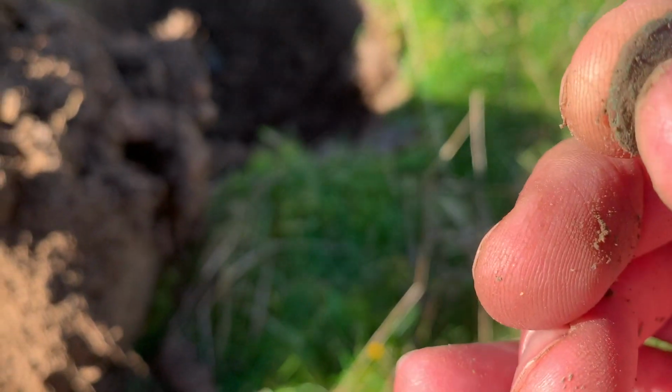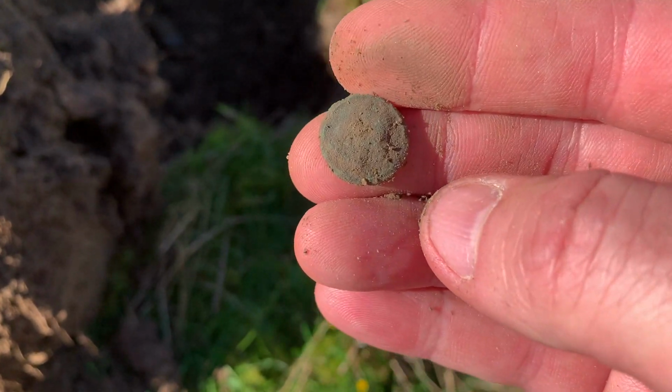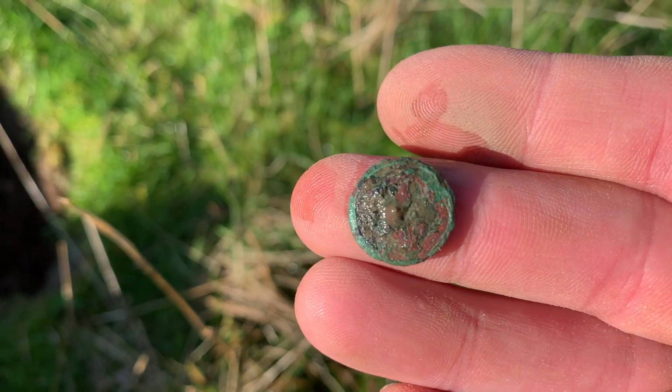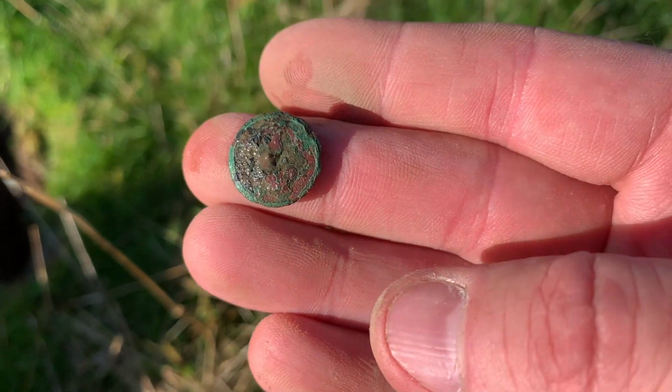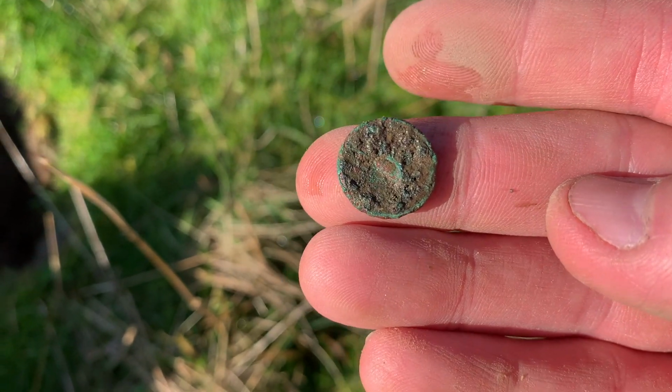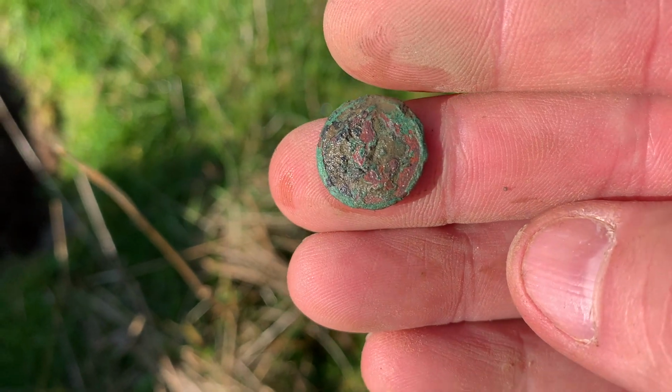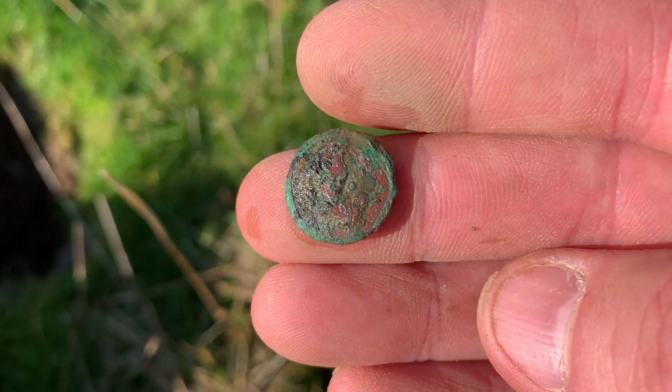Okay, let's give it a quick clean up. It's got to be a button, surely. It doesn't. No. Right. Okay. I'm waffling. Let's go. I'll be back in a sec. The fairy tale is over. It's a button, and it's a blooming toasted one. That's what threw me. It wasn't conventional in any way, but yeah, it's a button. Moving on.